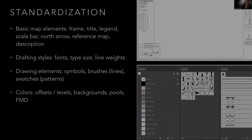And then we get a little more controversial as we go down the list. The next thing is drafting style. That's the fonts that are used, the type size for labels and things like that, and the line weights for walls and for things like breakdown blocks and other drawing elements in the cave map. There's a desire to standardize around those so that the maps look consistent from one map sheet to the next.